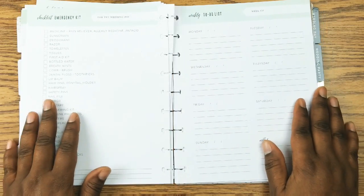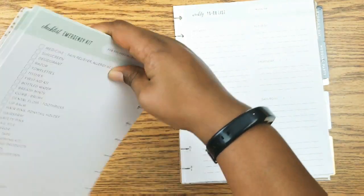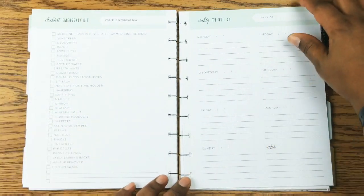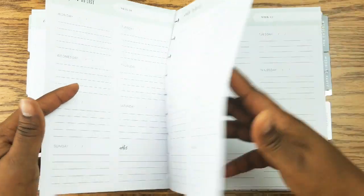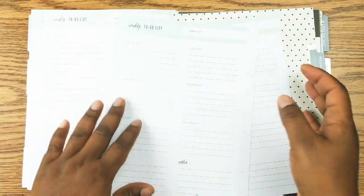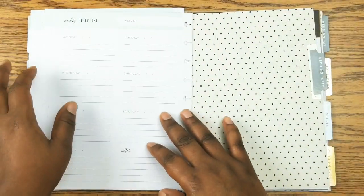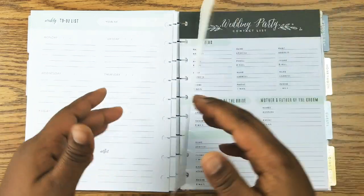And now your weekly to-do list. So this is the actual planner section of this planner. Monday, Tuesday, all the way to Sunday with notes. And you have a bunch of pages of that. So that's 1, 2, 3, total of 6 pages. And then you have your wedding party.